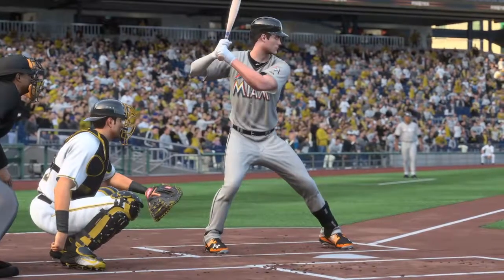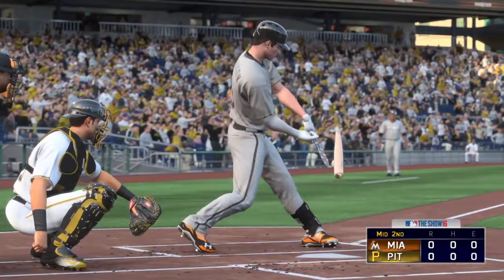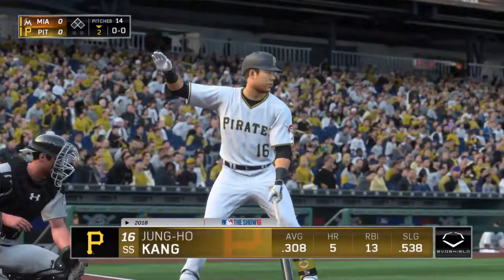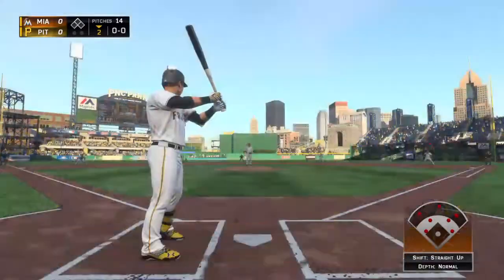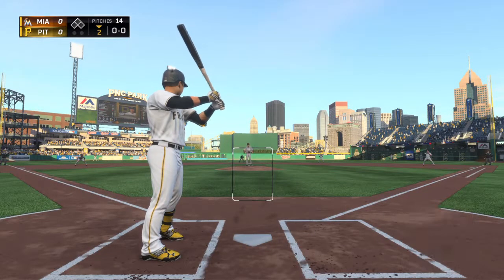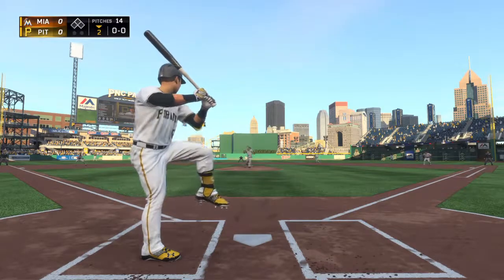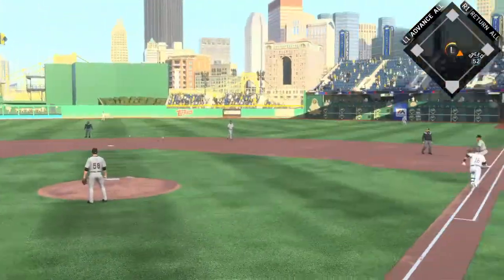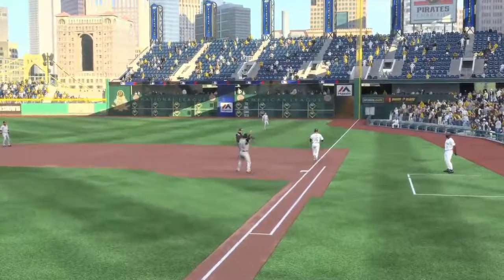Miami down in order. We'll go to the bottom of the second. No score. Jung-Ho Kang will get his first shot here. Couple of hits in 4 trips last night. Well, this guy's hitting over .300 on the year now, and he had a good performance yesterday as well. Grounded down the third baseline. Prado is there. Throw on to first in time, 1 away.